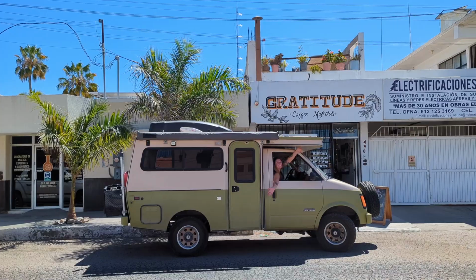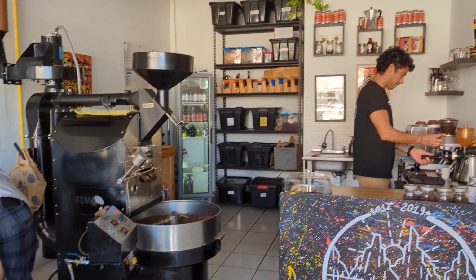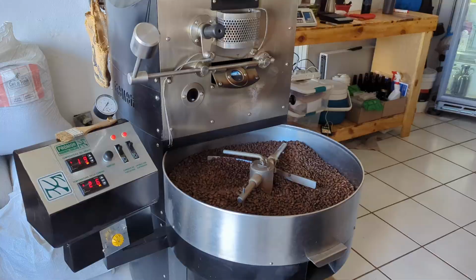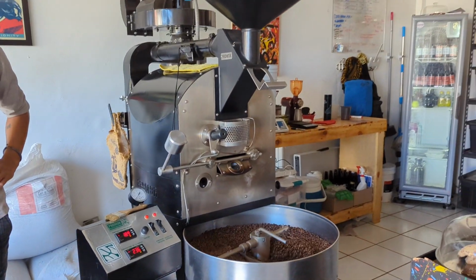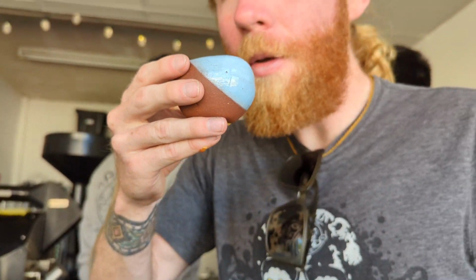Last stop in La Paz, we are picking up some fresh roasted coffee. Gratitude Coffee Roasters here in La Paz is one of my favorite roasters I've been to. Sergio, the guy that runs the place, is fantastic. Staff is always great there. And I want to make sure we have lots of coffee beans for our first couple weeks on mainland.